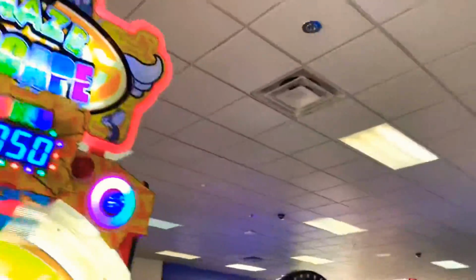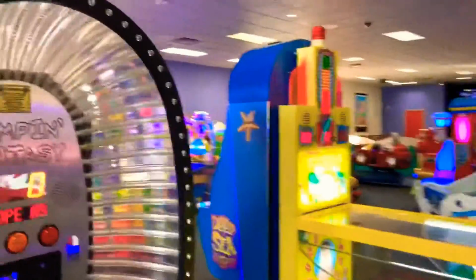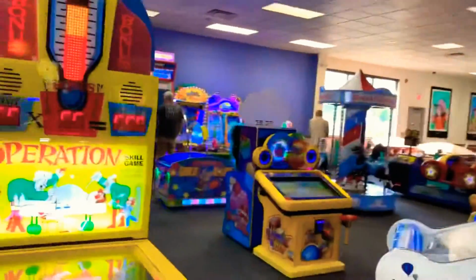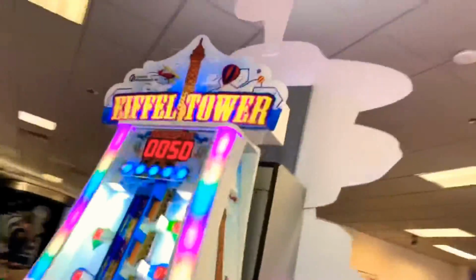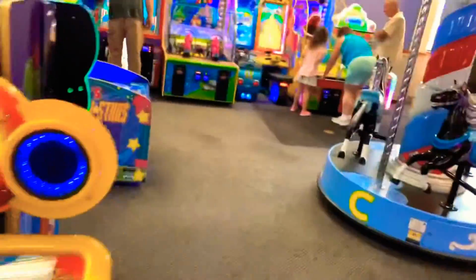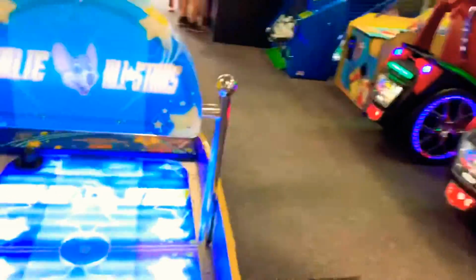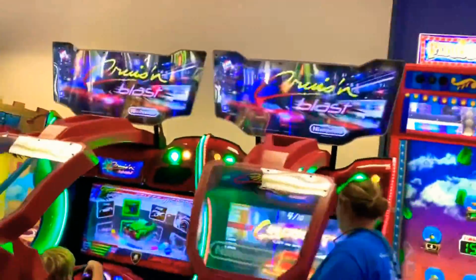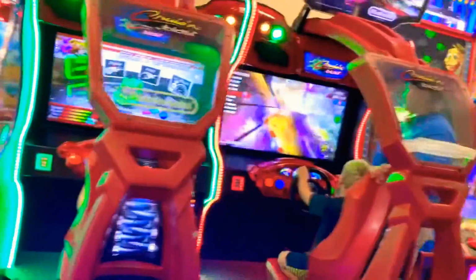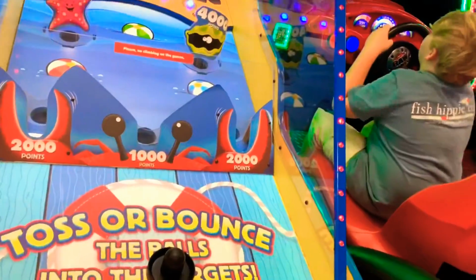Let's Go Jungle. Maze Escape, also a new one. Jumpin' Fantasy, Operation. Eiffel Tower. Hammer Farm. A smaller version of Goldie All's of their hockey. Looks like a little bit of a ping pong ball toss.